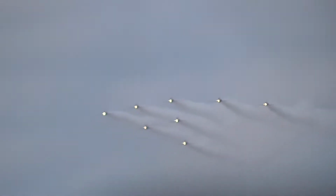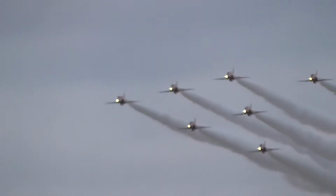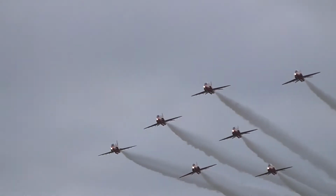So over to the right-hand side now, the wings of the formation are moving back onto Red 1, so 3 on the bottom, 2 on the top as we look at it. They're forming a lopsided trademark shape of the Red Arrows. It is diamond. So now we've got 8 headlights pointing at us, 8 smokes are about to come on. This is diamond.